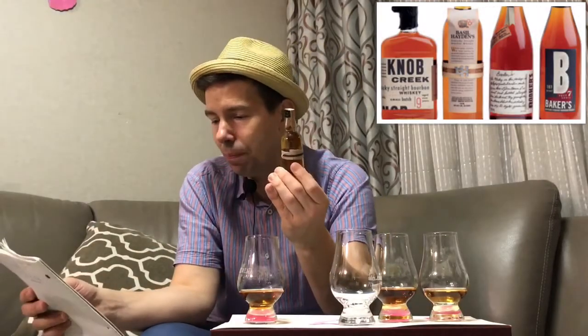It's 40% ABV. There's something a little bit different about this though. This particular one from Jim Beam Brands, Beam Suntory, has twice as much rye as Knob Creek and Baker's, and what was the other one? Booker's. So Booker's, Baker's, Knob Creek, and Basil Hayden's, that's kind of like their signature bourbons from the Jim Beam group.